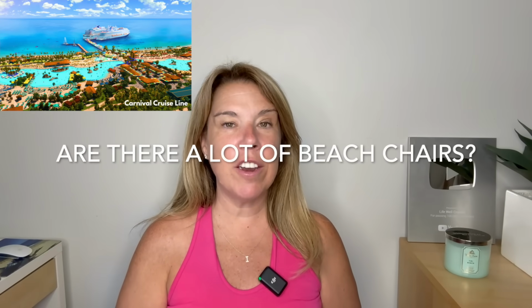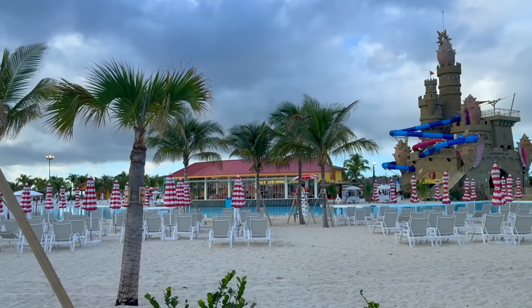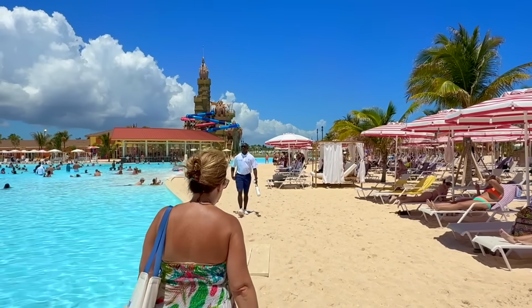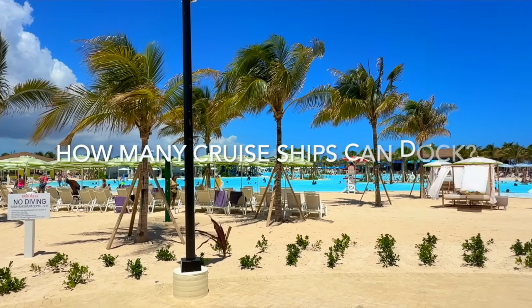Are there a lot of beach chairs? So yes, there are a lot of beach chairs, and as well, you have a lot of lounge chairs that you could use around the pools as well. I actually found this to be much more plentiful than I thought, but we were only 1 cruise ship in port. So that was another question. How many cruise ships can dock at once?